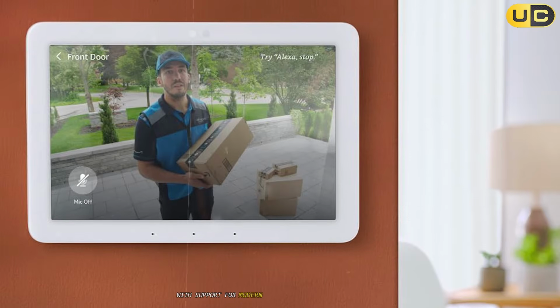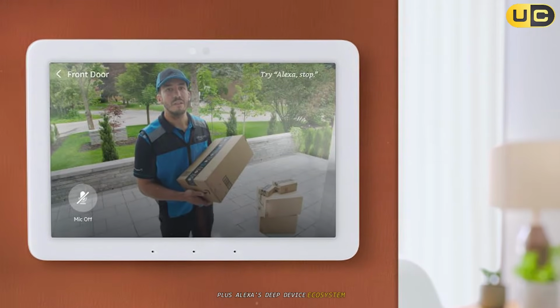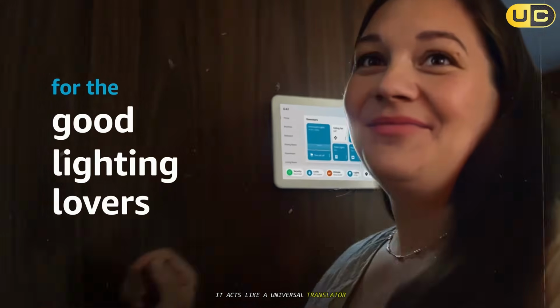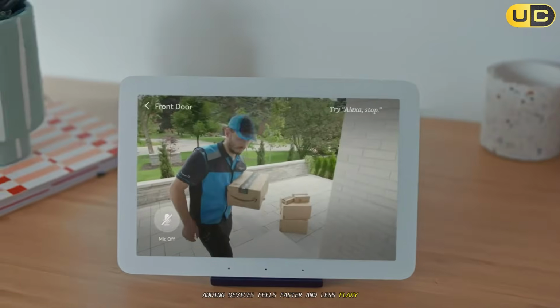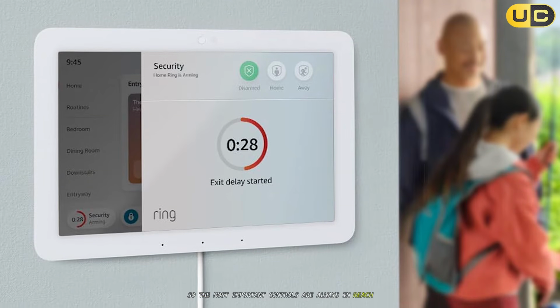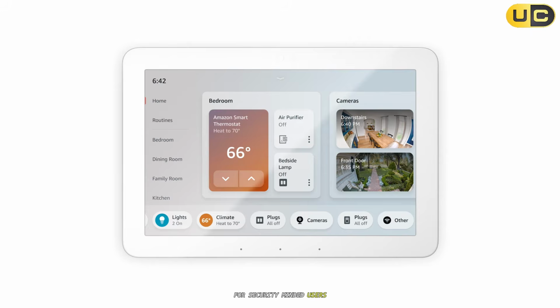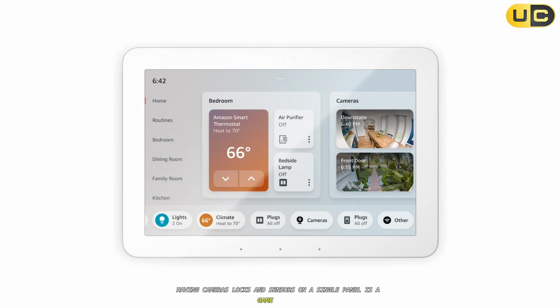With support for modern standards like Matter and Thread, plus Alexa's deep device ecosystem, it acts like a universal translator so devices from different brands actually cooperate. Adding devices feels faster and less flaky, and the dashboard can be customized so the most important controls are always in reach. For security-minded users, having cameras, locks, and sensors on a single panel is a game changer.